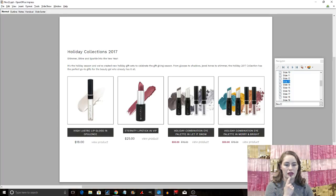This one is weird, the Let It Snow. It straight up looks like a black and white photo to me, does it not? I guess it's like gray, white, kind of a purplish and gray again, I think. I don't know. It's really hard for me to tell. It looks like it's black and white, especially when you put it next to the Merry and Bright one, which is so bright. I think I really want the Merry and Bright one out of these 4. That's what I would go for.